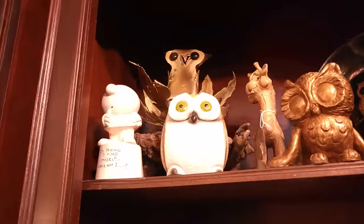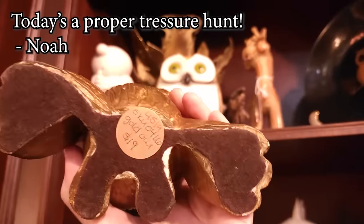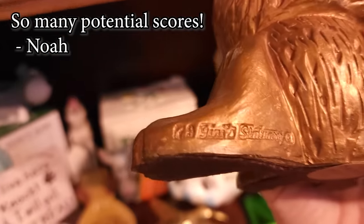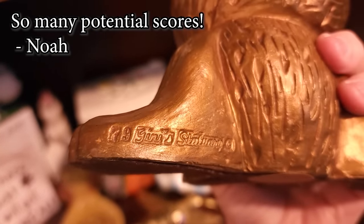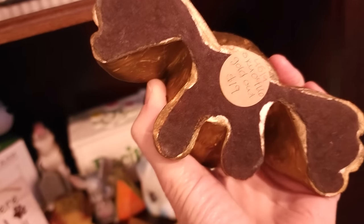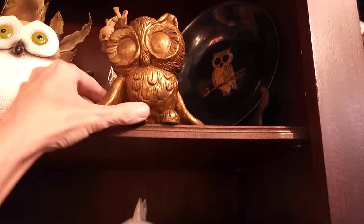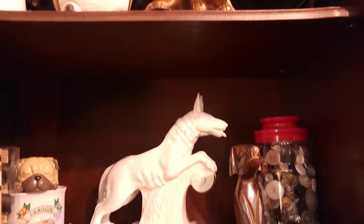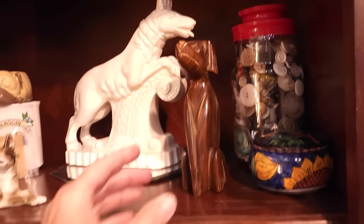All right, there's some very, very cute owls. We will be doing an Owl-a-ween sale on Whatnot coming up soon. This is a 79 Ginny's Statuary. He is $19. See, and I feel like that's right about where I would have to be selling him, you know, 20 to 25. So, can't pay 19.